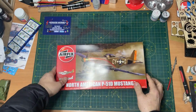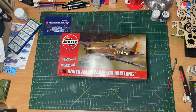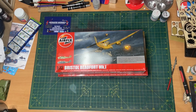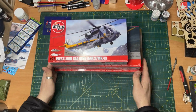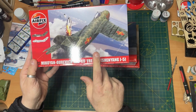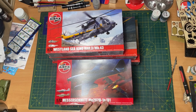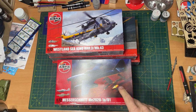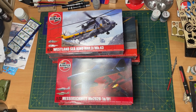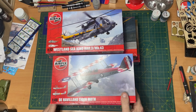First off, we got a 1/48 P51D Mustang. A 1/72 scale Bristol Beaufort, a 1/72 Westland Sea King, the 1/72 Mikoyan Gurevich MiG 17F Fresco. That's a good kit. That is a good kit. That's 4. Oh, a Messerschmitt ME262B, and I've only just bought the A because I wanted to build one. I've never built a Messerschmitt ME262 before, and I bought an A. Now I've got a B. And then we have the de Havilland Tiger Moth, 1/48 scale. So that's two 1/48 scales so far.